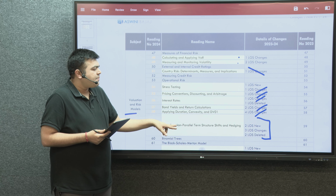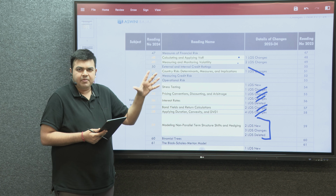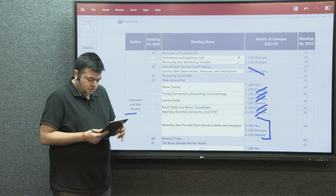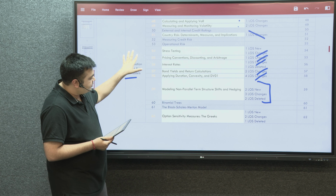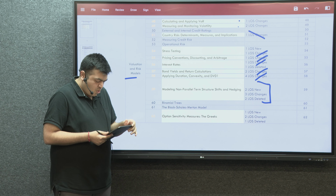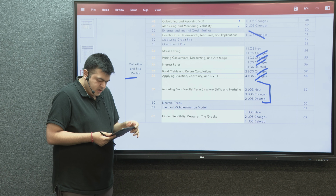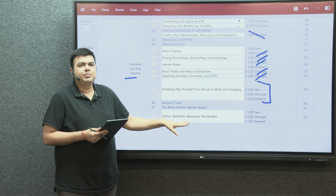Even in this particular chapter, there's a lot of rewording, mix match of the syllabus, as in jumbling up of the chapter or so. So I don't think too much has been changed over here. And then there is this option sensitivity, option Greeks chapter. I really enjoy this chapter. And over here, a little bit of new component in terms of Vega, Gamma calculations, etc. are there. Gamma and Vega calculations have been added. A little bit of addition is going to be there over here.